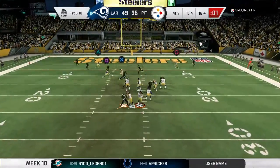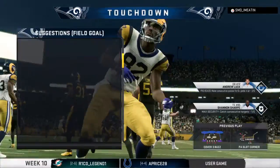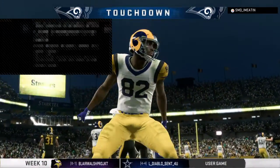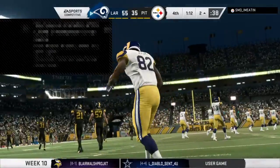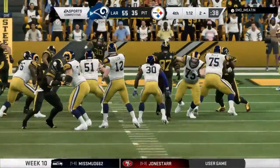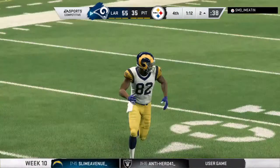From the red zone now, Luck. This is caught. And he'll get into the end zone. Touchdown, Rams. A 16-yard touchdown. And the Rams tack on to their advantage. They were still throwing with a comfortable lead here late, and now that lead is even more comfortable.